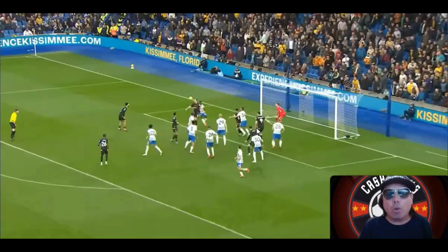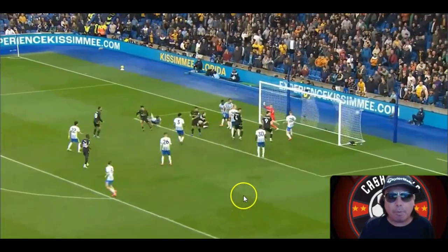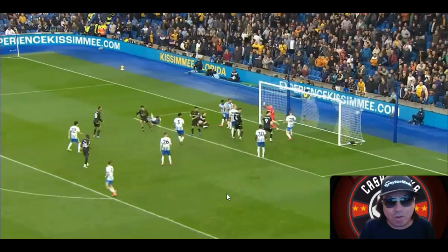Well, no one's actually doing anything, because there's just a huge bundle of players. Ball ends up dropping and smashing into the net box. Terrible, really, goal to concede, because it's just sloppy. It's just a mess. Just because you think, oh, we're doing okay, we're 2-0 up, yay.